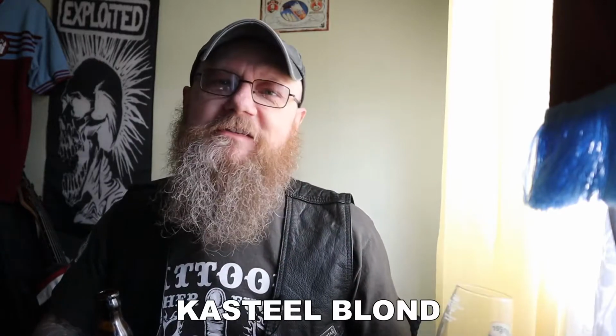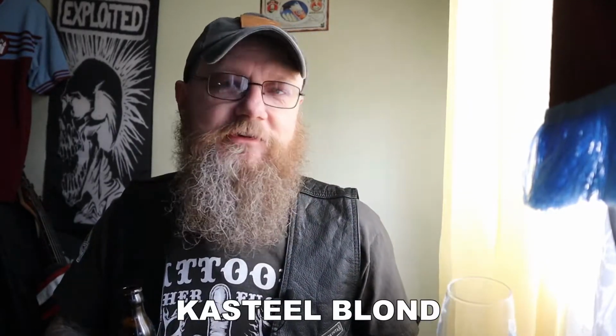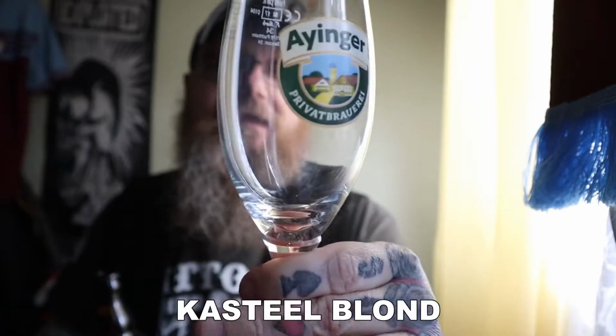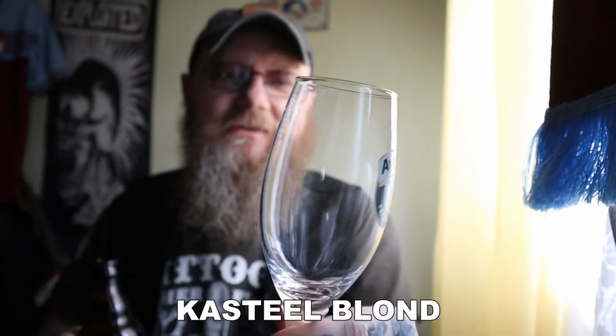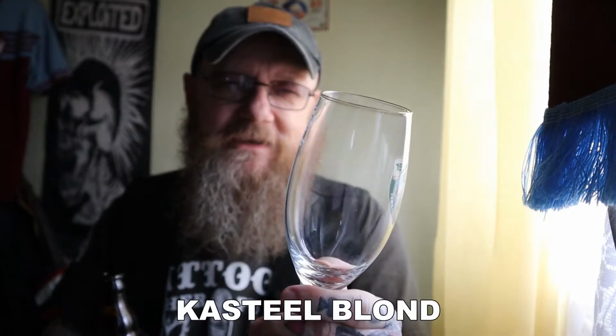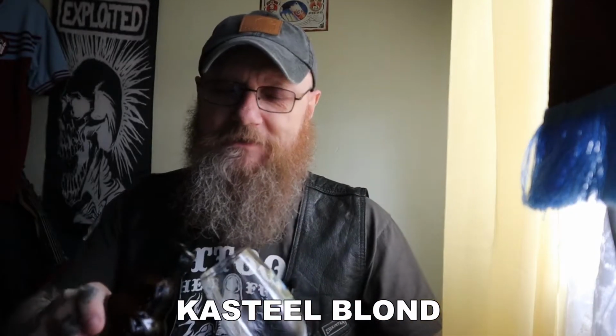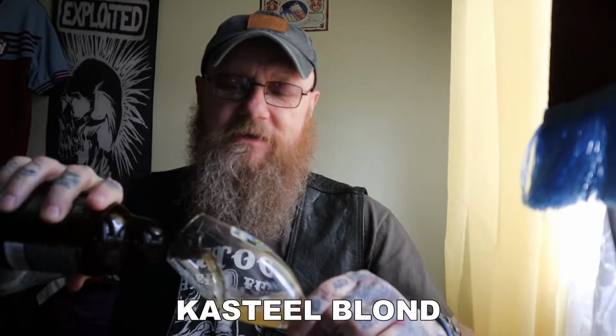Belgian spiced blonde beer. Now, this is supposed to go in a tulip glass, but all I've got is this Ilinga effort. So I'm going to drink it out of this. I drank something out of this before, and I remember saying this is a shit glass, but let's get it in there, see what's going on.